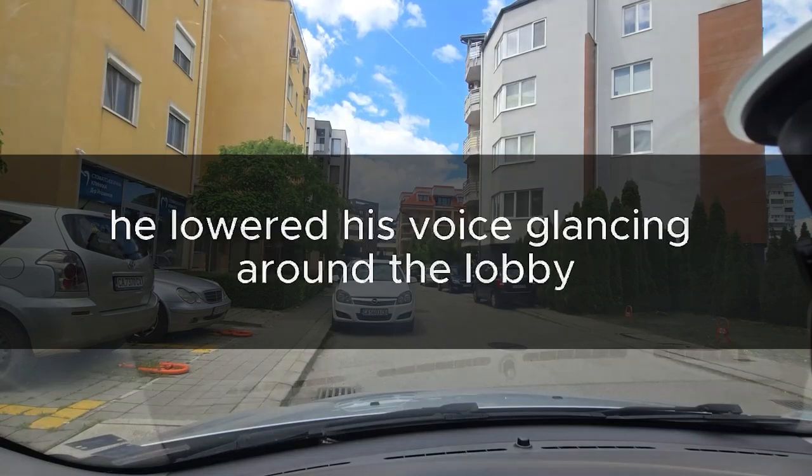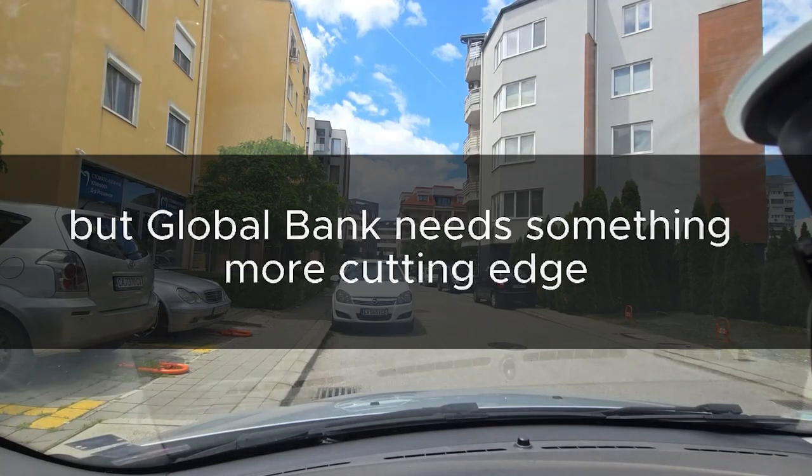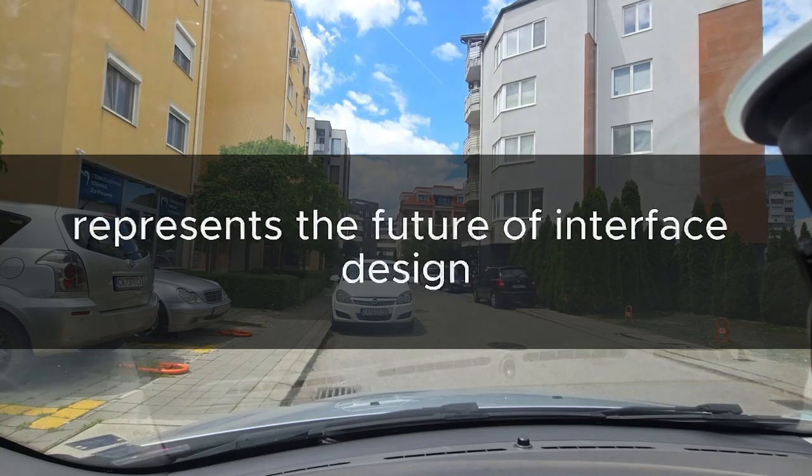Look, Alex. He lowered his voice, glancing around the lobby. Your work is good, solid. But Global Bank needs something more cutting edge. Porter Innovation Labs represents the future of interface design.